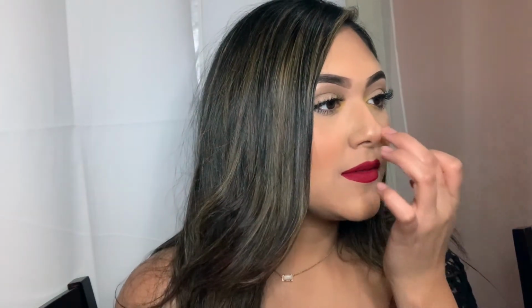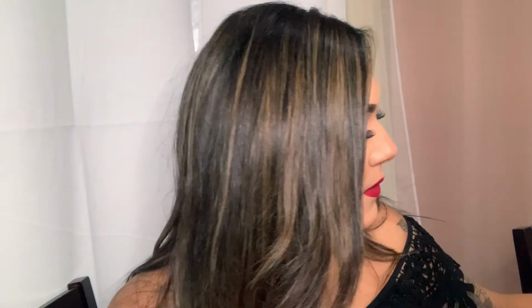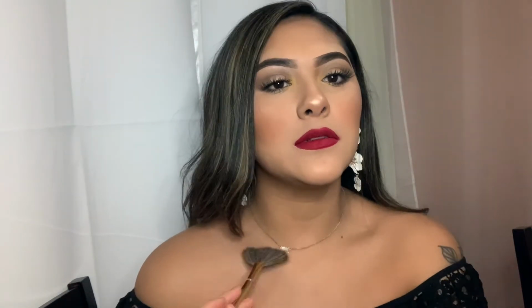Number 3, this one is definitely my favorite, and it's the one that I do most of the time. I love this red shade, and before I head out, I always like to apply a little bit more highlighter. Like so, and I'll apply some to my collarbones as well because I'm so extra.